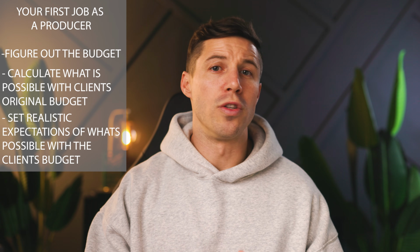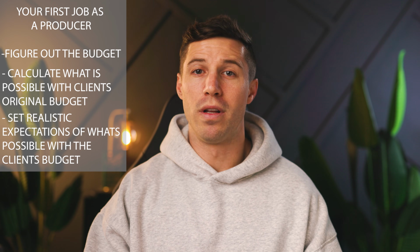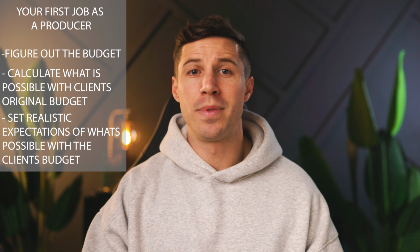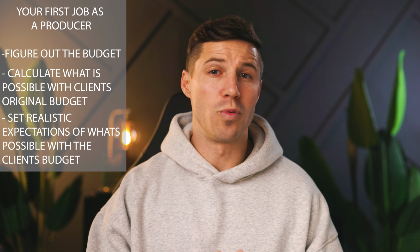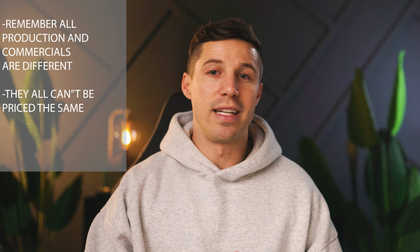With client number one, you'll have to take their allocated budget and scale the production to accommodate that set amount. For the second client, you'll have to take that concept and research what the cost of that concept will be to execute. After calculating the estimated budget, you'll deliver this to the client to move forward.